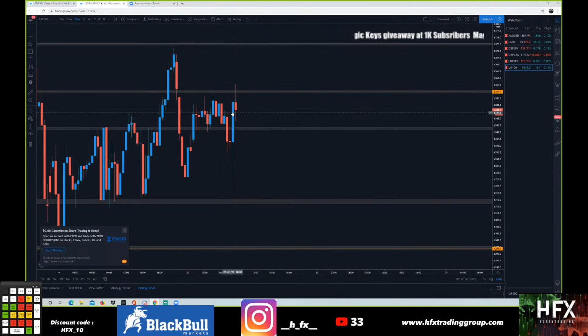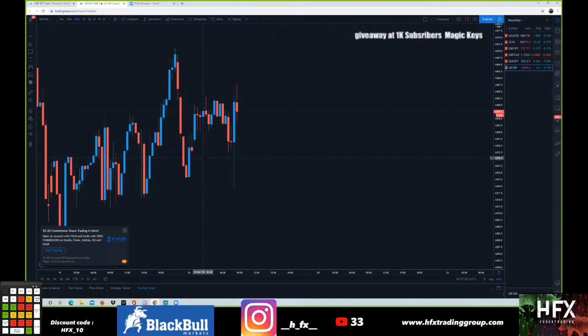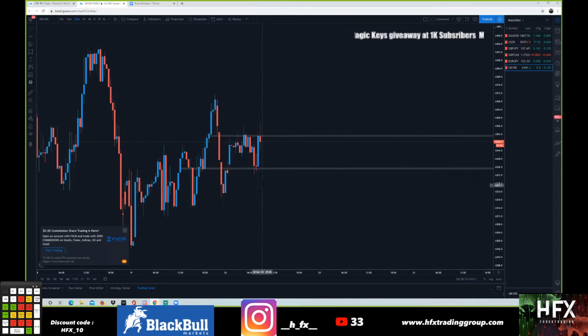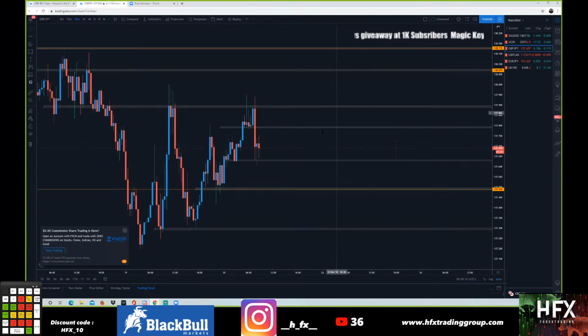FTSE, it's back in that range. Back in that range from yesterday. Yeah, this is a dog range. Back in that range. So we're going to need to wait for some breakout and then we can reassess that.